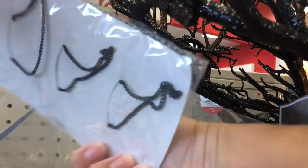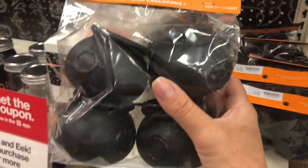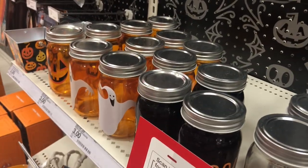I should have got those little bottle tags, but I didn't do it and they were the only one. So I knew if I were to go back and get them now that they'd be gone. This is in the regular Halloween section back in the back of Target.